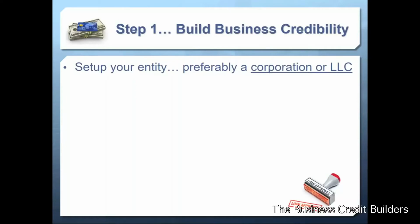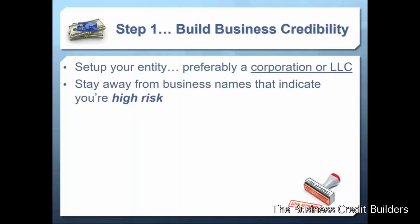If you are already set up as a sole prop or partnership, consider changing over to a corporation or LLC to separate your liability. Look, I'm not an attorney, but I'll tell you, if you're a sole proprietorship or partnership and you and the business are one and the same, if the business gets sued, you can get sued. And that's obviously something you want to avoid, as well as being able to separate your actual personal guarantee for the business and your individual as a consumer.